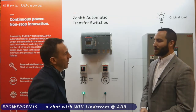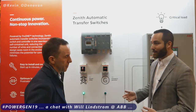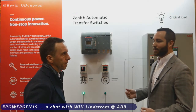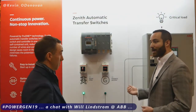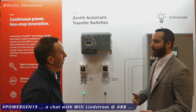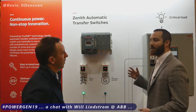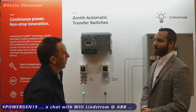An automatic transfer switch is simply a device that is taking two sources, typically a normal source and a backup source, and determining if the normal source fails, transferring over to the backup source. And controlling that automatically, controlling the generator and all of that. So you can seamlessly go from one source to the other and back when power fails and returns.